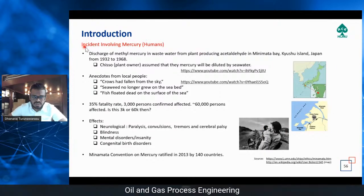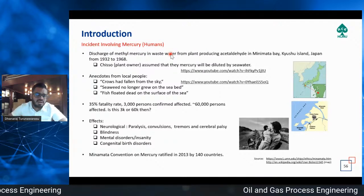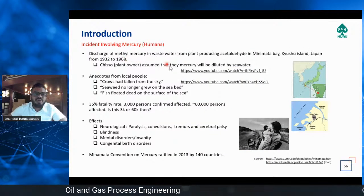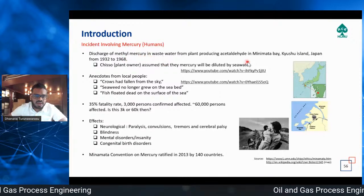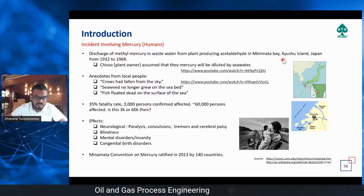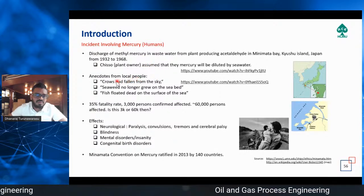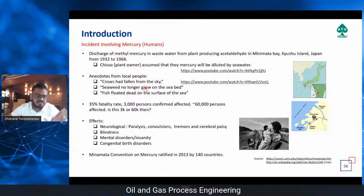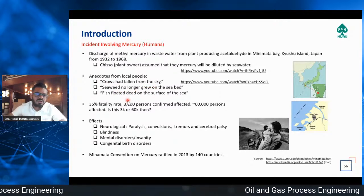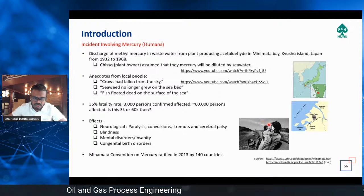this is the example of an incident involving mercury that poses health issues. So the discharge of metal mercury happened in one of the plants producing acetaldehyde in Minamata Bay. So locals at one point actually observed that a crow had fallen from the sky, seaweed no longer growing, and fish starting to float and all. And this has caused a lot of fatality in Minamata Bay itself.